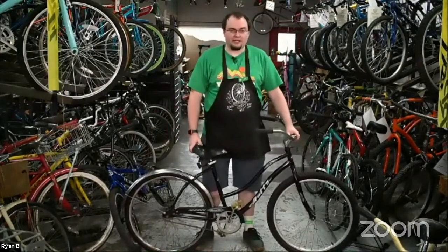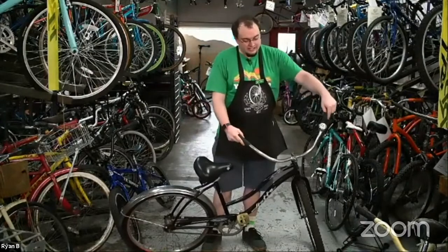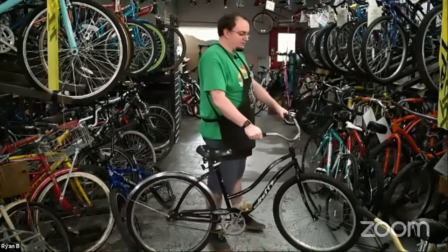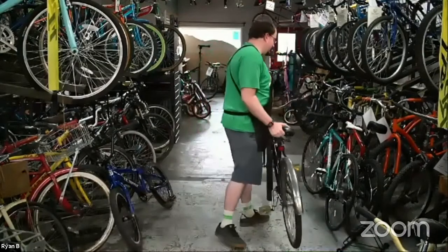This is called a cruiser bike. Oh, and I forgot to say the main feature, the handlebars. Let me lean it over so you can see. These handlebars are shaped in a big U shape, and that helps me so I can sit upright. It means I can't make as fast movements, but it's super comfortable. It's like the armchair of bikes. They're great. I love these.